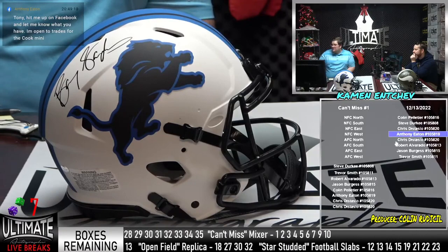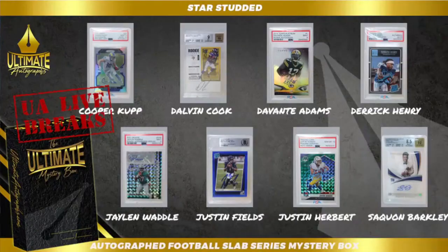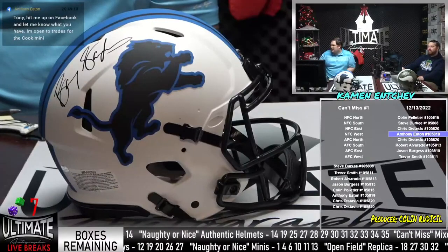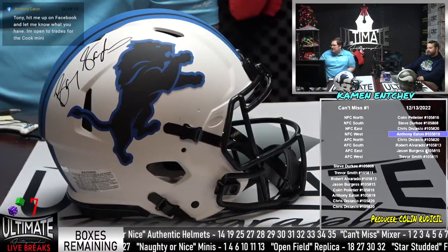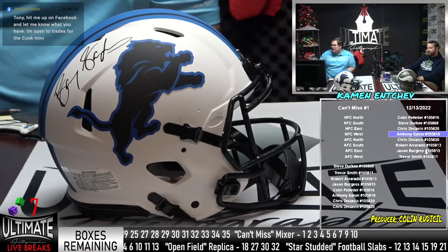And we do have three spots to go on the football slabs. Ooh. We got all these Viking fans. Dalvin Cook is out there. Justin Fields is still out there. Justin Herbert. Cooper Kupp. I mean, we've got a lot of good slab cards left. Only three spots to go in that next slab break. We are absolutely rolling tonight in the break room. Why stop now, guys? Let's do some more heat.